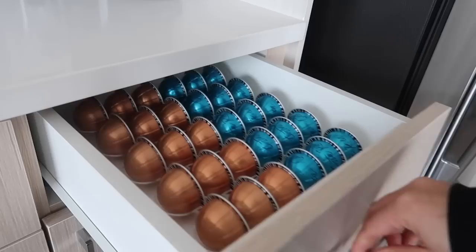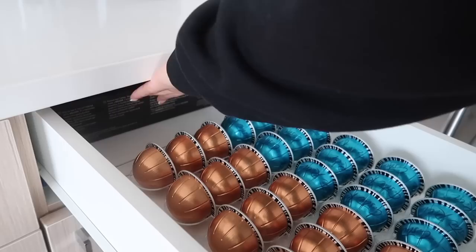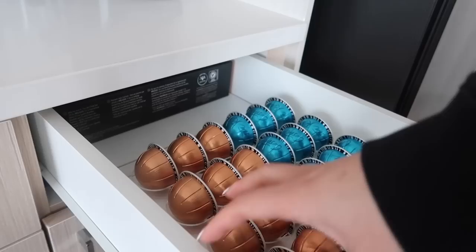All right, here's the finished product. It looks so good. And then I just had this thought of keeping my backups back here. There's tons of room. I can even add another sleeve of pods, so that's perfect. And then if I scoot this over, like I said, I can put maybe some stirring spoons or something on the side. Another kitchen find.